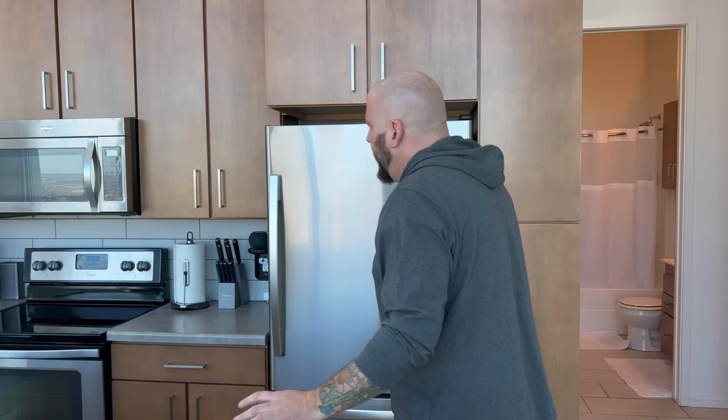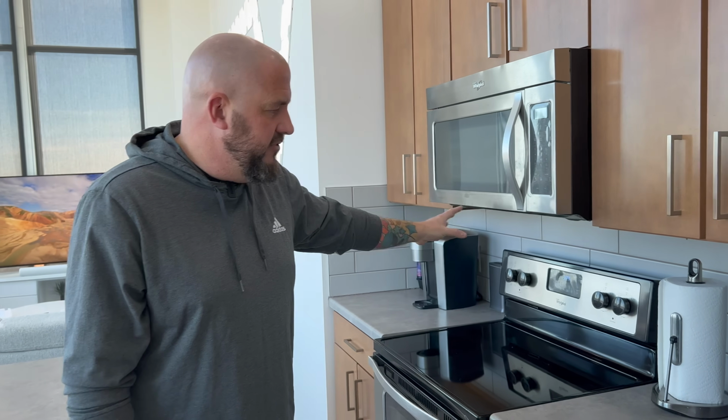All right, so then we probably have the most boring room of the tour, and that is because we are renters. If we were owners, we would have a smart fridge, we would have a smart range, we would have smart everything. So because we're renters, this is the lamest part of our tour.